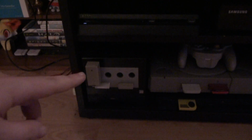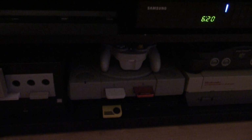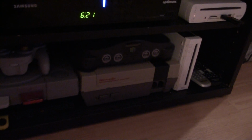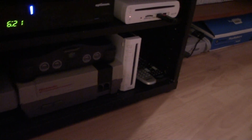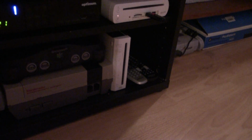There's the Wii U. And then here's some consoles that aren't connected to the TV, well, except the GameCube. The GameCube's connected. And there's the PS1 and the PS2 with the wireless GameCube controller. There's my original NES, well, NES shell, because the hardware itself is long gone. Then there's the Nintendo 64, the Wii, remotes for the cable box and the TV. And, oh, you can't really see it because it's black on black, but there's the sensor bar right there.